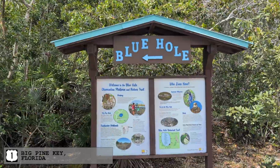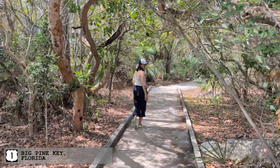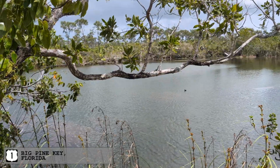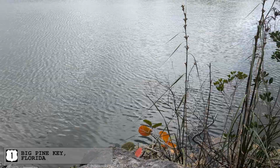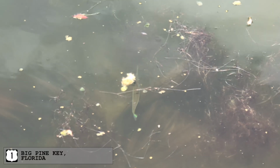The next stop is a place referred to as the Blue Hole, a seemingly small pond that happens to be the largest freshwater lake in all of the Florida Keys. The lake is actually in the spot of an abandoned rock quarry that was used when roads were first being constructed on the overseas highway.